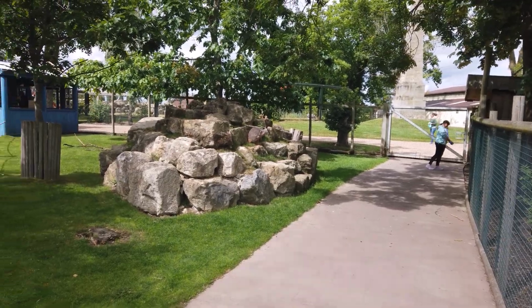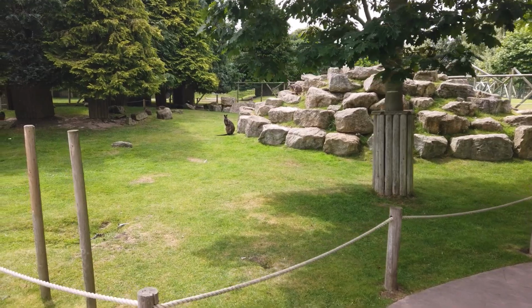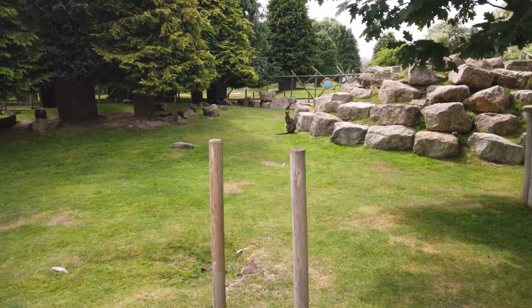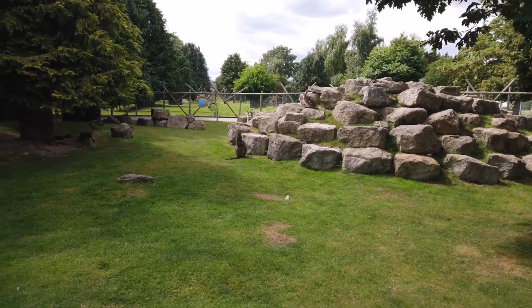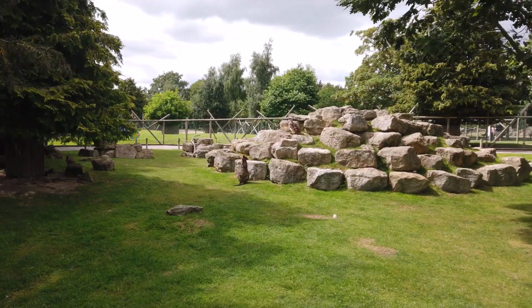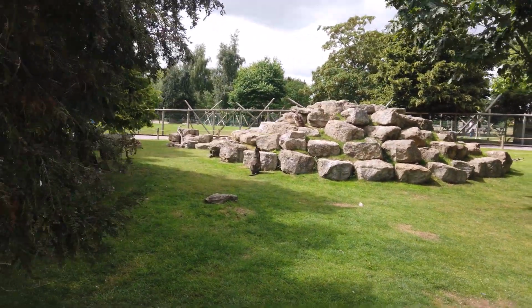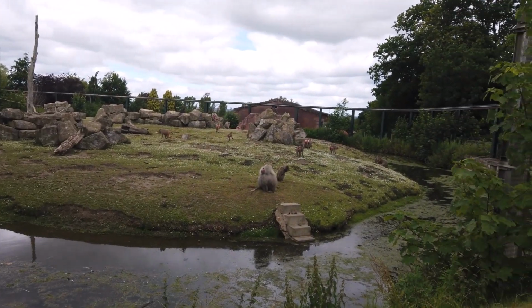He's not doing much. They've got like a little wallaby walk through. Oh, there's one. Oh my god, they're quite cute. Are they looking up over this fence? It's like a little walkway all around. They obviously do come on this side of the fence. He's a big one, isn't he?